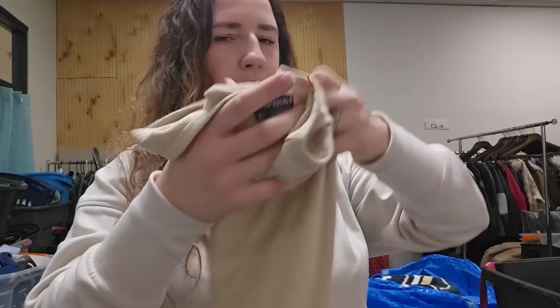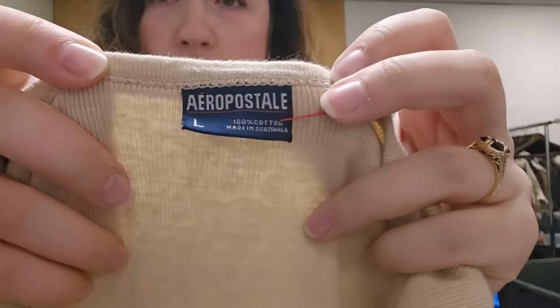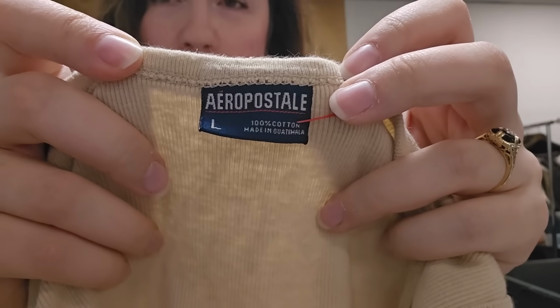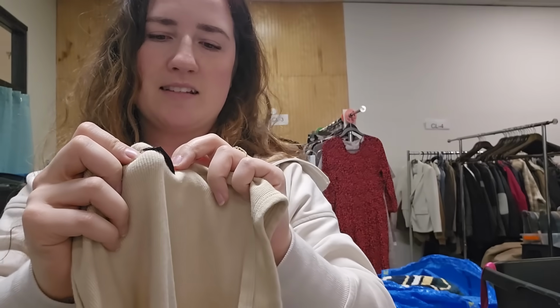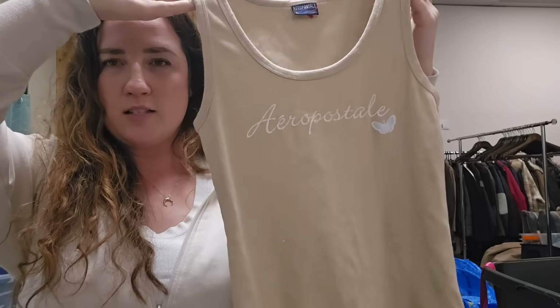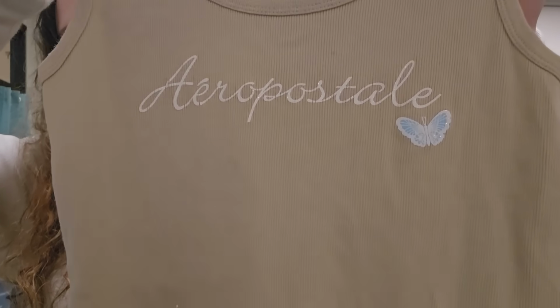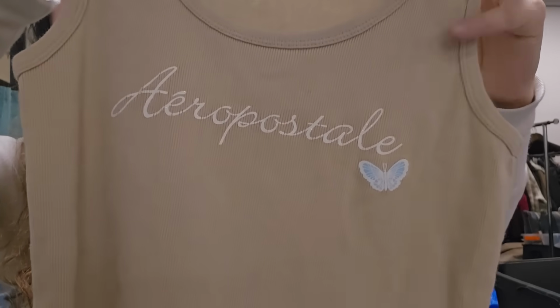All right, I did find quite a few Y2K tops. I'll go through these quickly with you. This is very old Aeropostale tag. This is a size large. And this is a more plain piece. It's just a tank top, no baby doll or anything like that, but it has a spell out, and the main reason I got it was this butterfly.